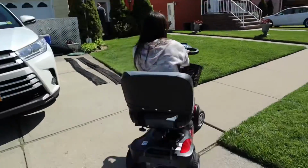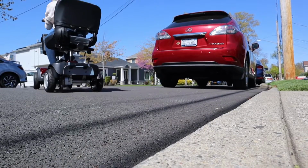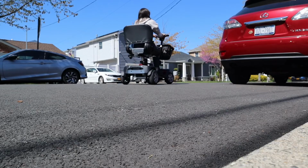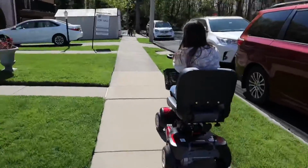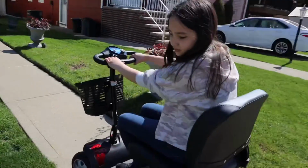Oh my god, that was a big bump there. She's going like 100 miles per hour on the electric scooter. Okay, I think we're gonna go one more time and then we're gonna go have lunch.